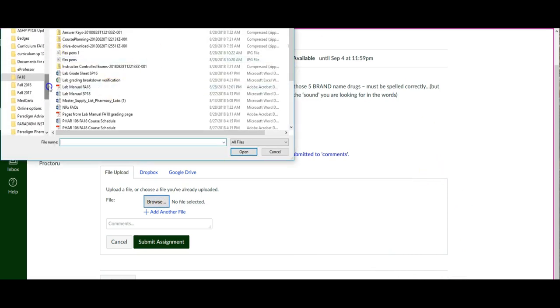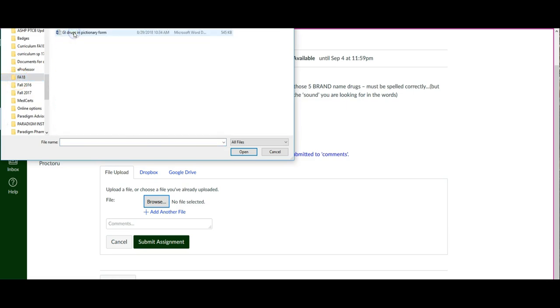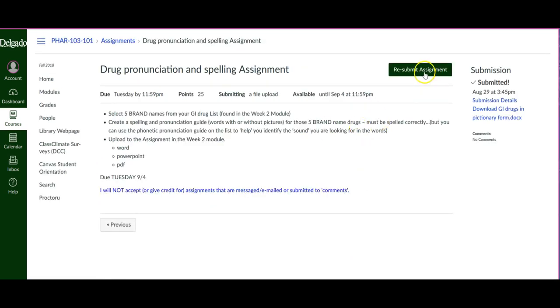So if you do it in a Word program, you're going to have to save it. And I'm going to go here, and I did a version, and I attach it, and then I'm going to submit. And it uploads. And then when you see the resubmit, you know that it's gone through. So that's how you correctly submit the assignment. Plus it says over here on the right, submission was submitted. Now I will have to manually grade these. They won't be graded until at least 24 to 48 hours after the deadline. And the deadline is Tuesday at 11:59 p.m.